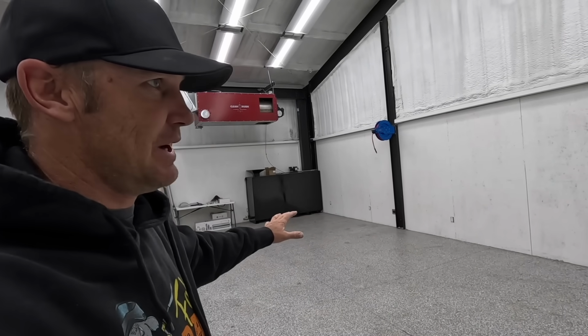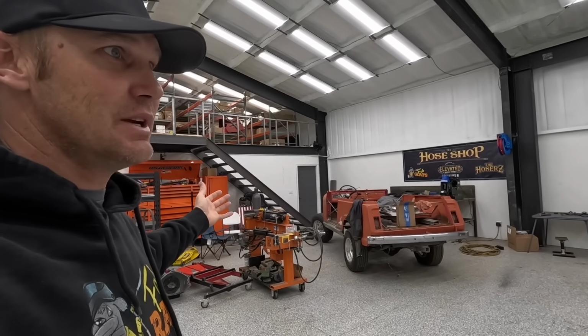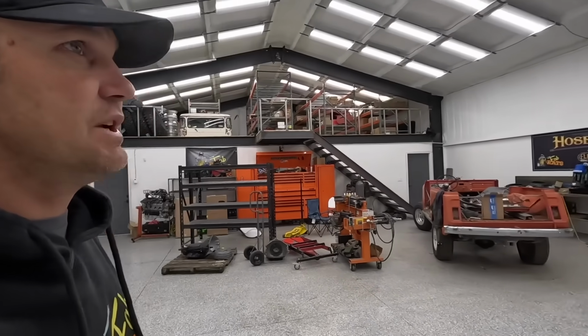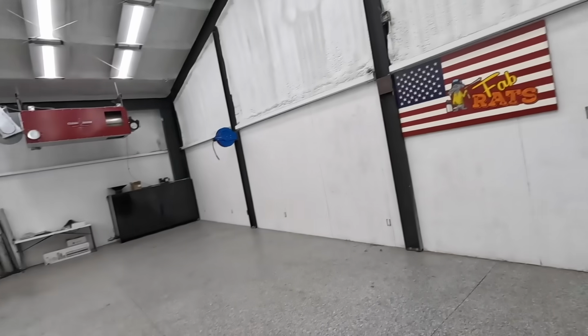4-post hoist going right here for an alignment rack, and gonna be for the tube bender so I can build exhaust here. Eventually we'll put exhaust tubing on this wall so that we have it all stashed here. We're gonna get the echo out of here. We're gonna get some stuff in here. So we'll open the door today. Show you what we got happening.